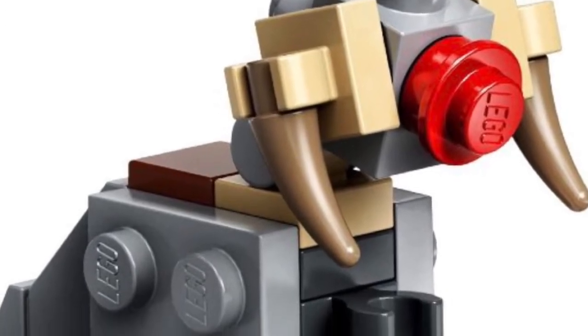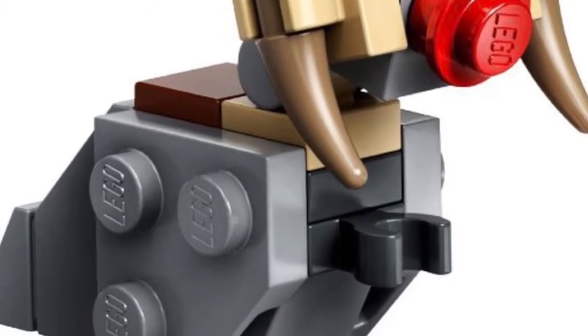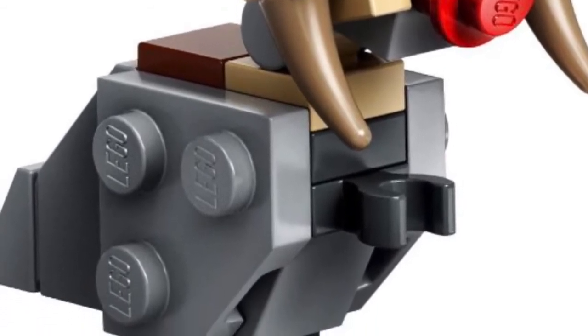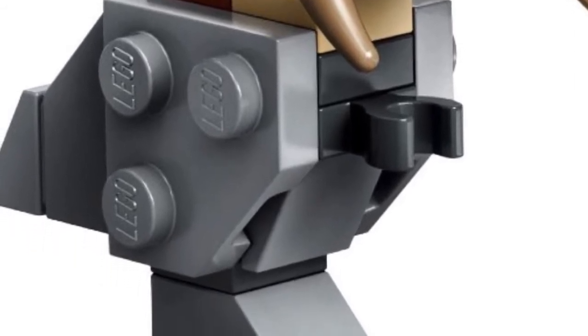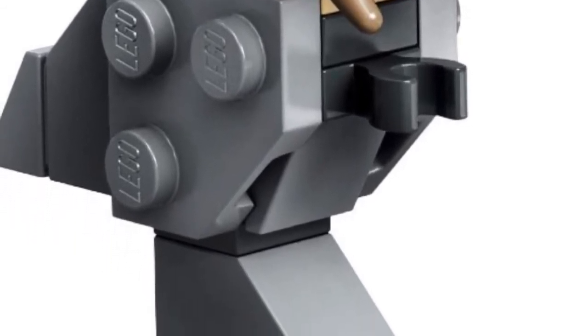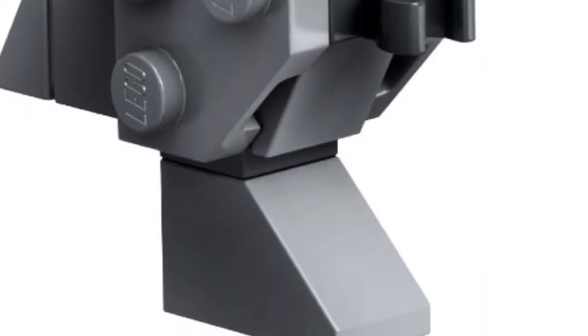Here's... I don't know what these are called. Tauntauns? I don't know, but it's like Rudolph the Red-Nosed Tauntaun. Yeah, we have that. It's pretty cool. I like it. It's a good buildable figure. So let's go on to the next one.